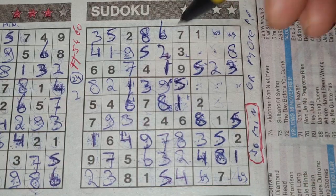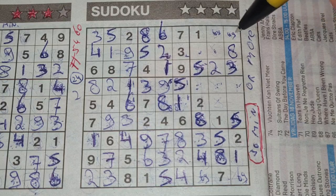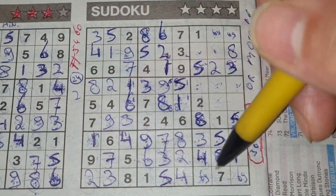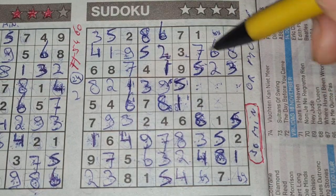Wow. 2 numbers left in this big square for numbers, the 1, the 2, the 3, the 4, the 5, the 6 is missing, and the 7 is missing. 6 and the 7. We have a 7 in this column. No 7 there. 7 should be here, and the 6 goes there.